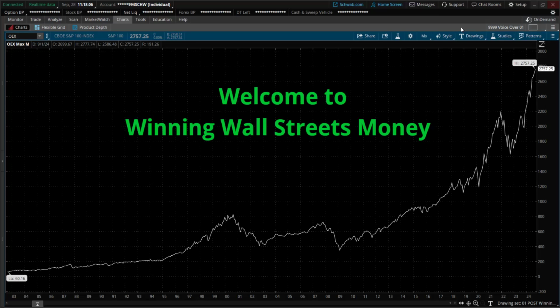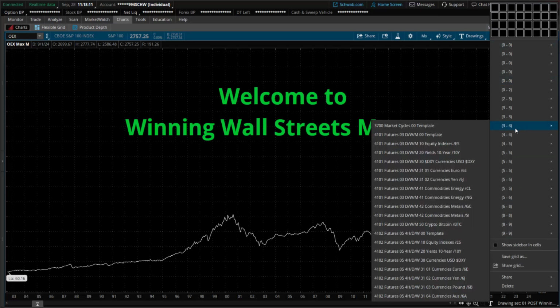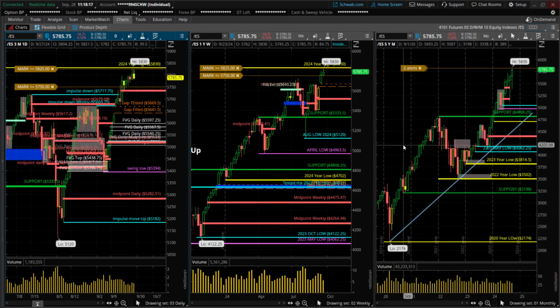Look at multiple time frames at the broad market, the futures. First to the ES, the S&P 500 futures. On the far right, it's the monthly, meaning each candle represents a month. The current candle is not done yet. It'll close on Monday. The middle is the weekly chart, and the left is the daily. Same financial instrument, different time frames.